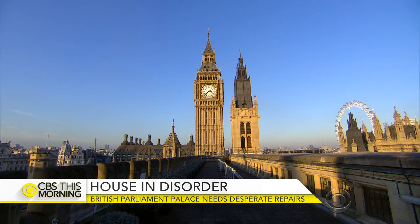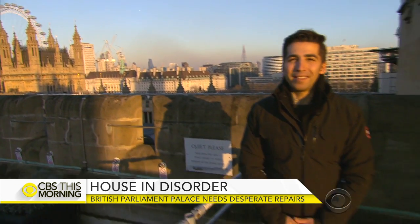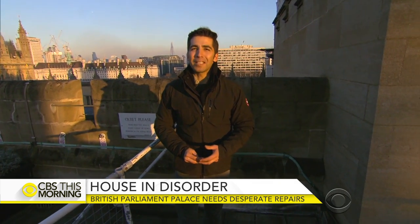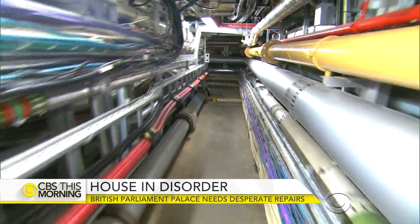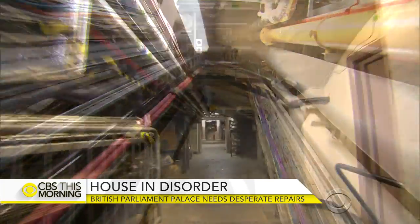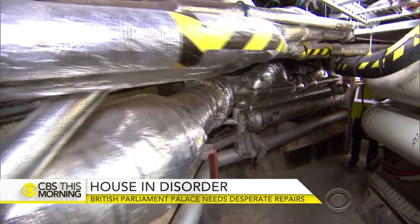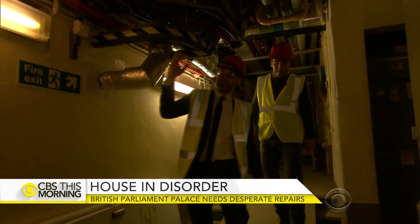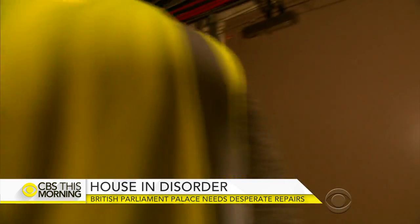Much like the views from on top of Parliament, the task of repairing this palace is simply breathtaking. Sure, after centuries, the roof may be leaking and a bit rusty, but it's nothing compared to the problems that lie beneath this hood. Westminster has never been fully refurbished since the fire of 1834, although it has been modernized along the way. But every time new technology came in, the old stuff stayed in place. But palace engineer Andy Piper thinks they've been layering on Band-Aids for too long.